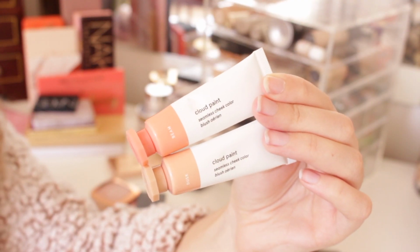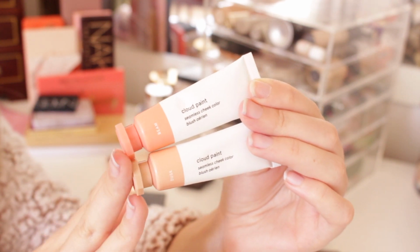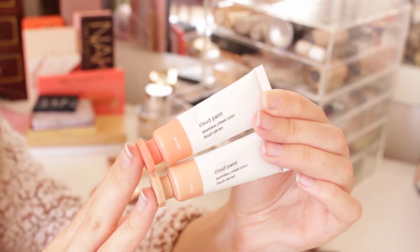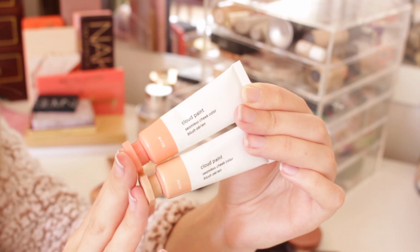I then have my Glossier Cloud Paints in Beam and Dusk. I absolutely love these and I definitely want some more. I do think the nude sticks are maybe a little bit nicer than these, but I do also really like these and I definitely want some more shades.